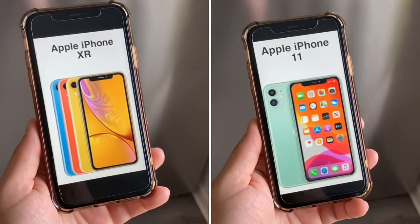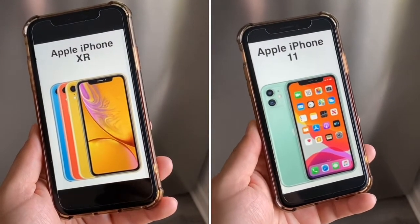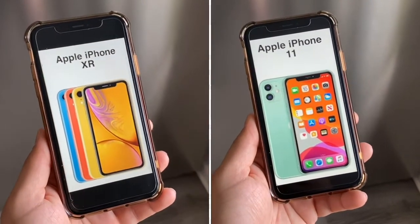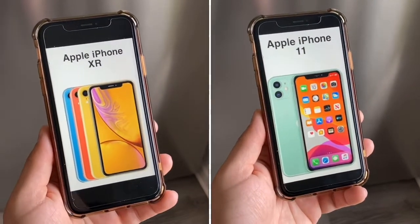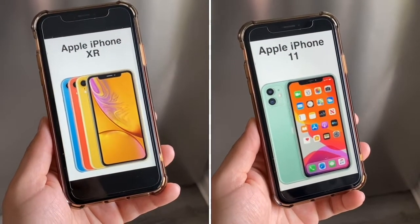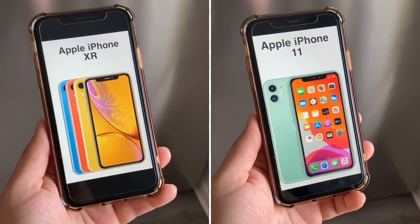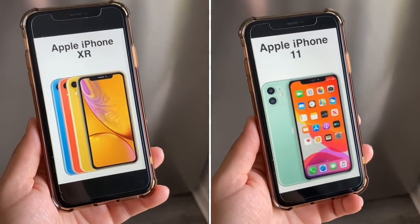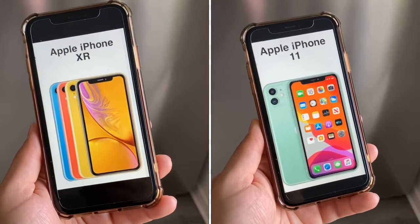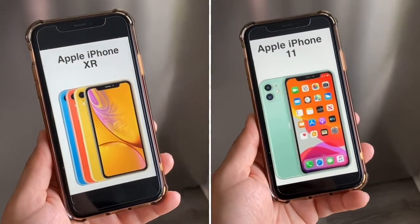Currently, actually, the iPhone XR can be bought brand new from prepaid on Cricket for $250. So I think that's a very good deal. You get a lot of value from the XR. And there's not much that separates these two devices. So yeah, the iPhone XR was released in 2018 and iPhone 11 released in 2019. So basically both of these phones are 4G LTE devices. These do not have 5G. So these are still very similar devices.